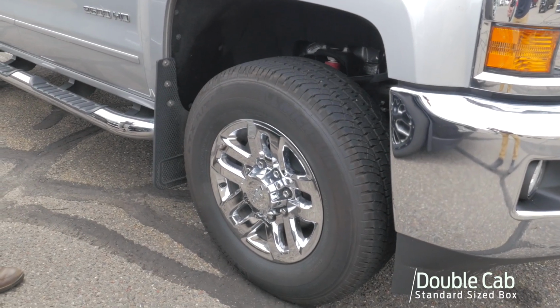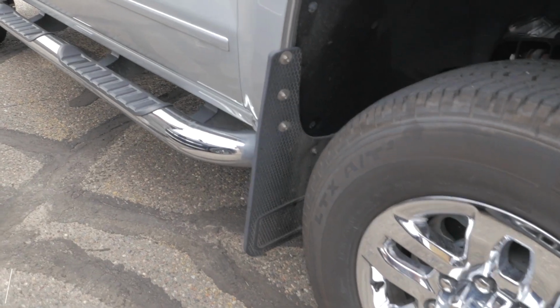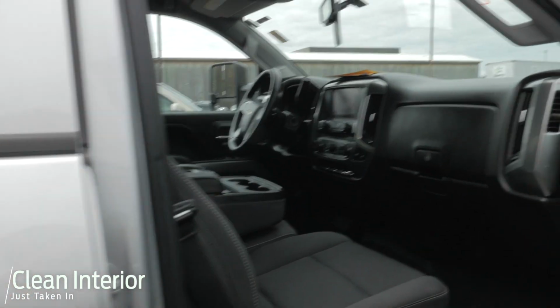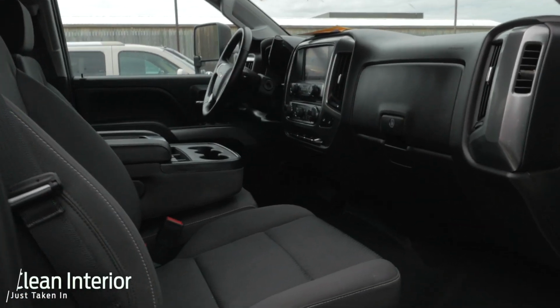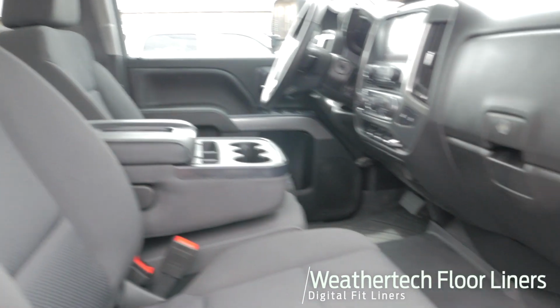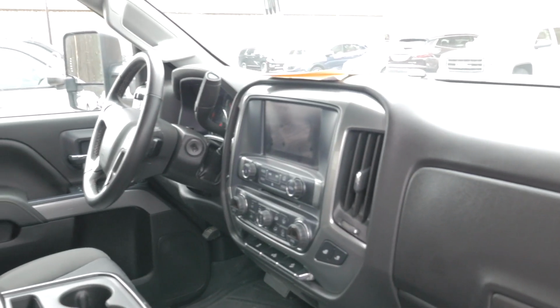You're just seeing it in the raw. We just took it in a day or two ago. You've got mud flaps going all the way around. Very clean interior. You're seeing it in the raw, so keep that in mind when we check this out. 2019, you've got Wi-Fi. We've got Z71 package, WeatherTech floor liners in the front here. Heated seats. It is the bench seat. A lot of people are still looking for those bench seats to fit the 6 people in here.